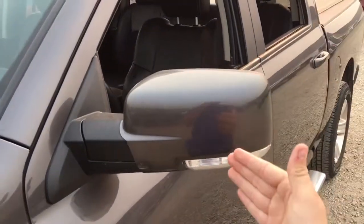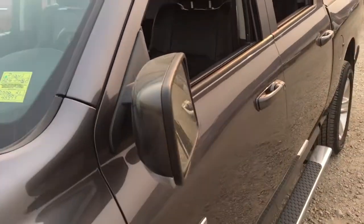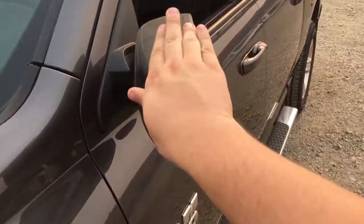The mirrors have built-in LED turn signal lights. You can break these away by hand if you want. These are also heated mirrors.